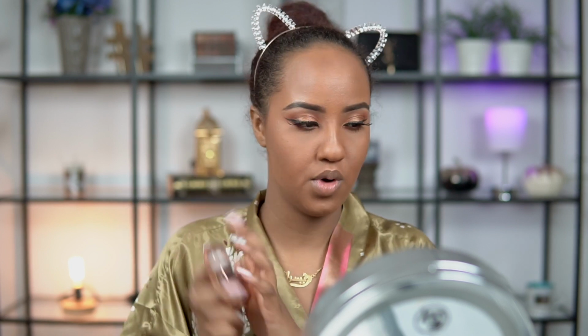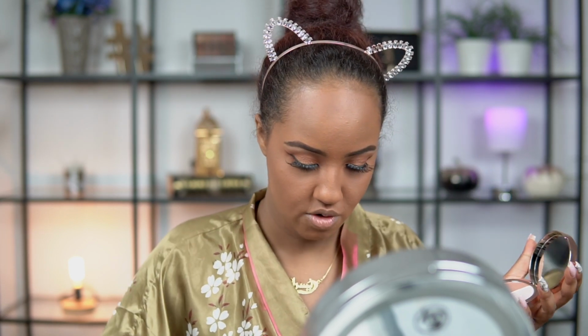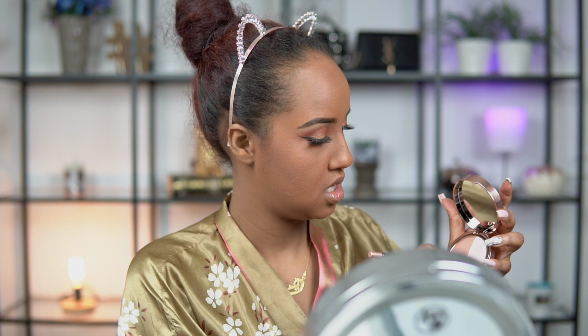And then I'm going to be taking the e.l.f. collab with Heart. I'm using Coffee and Cream. And I'm just going to go ahead and use this light color right here for my tear ducts.